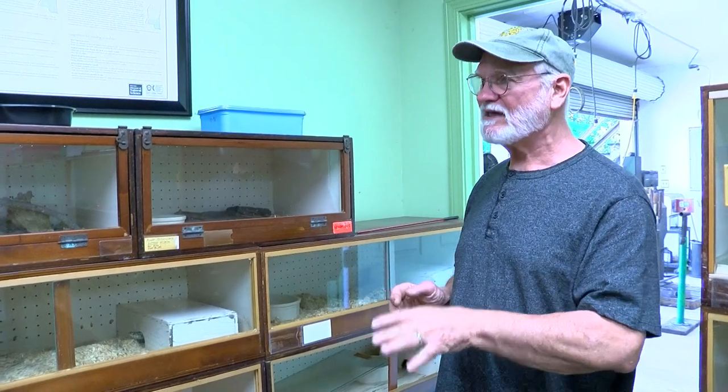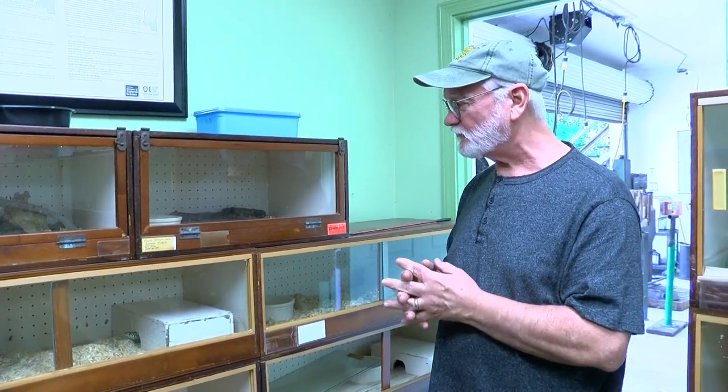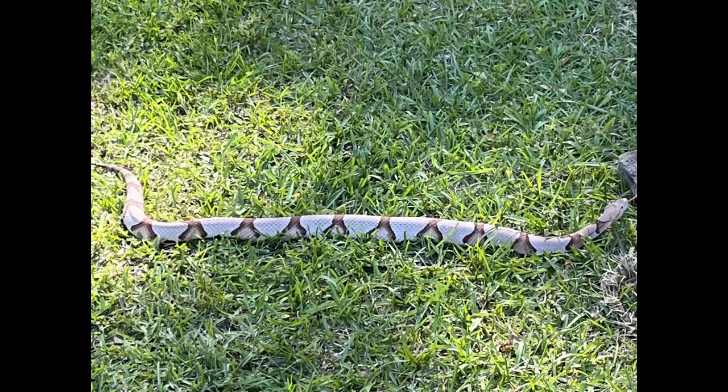There's many, many more things that you're going to suffer from before you suffer from a snake bite. How do you identify a copperhead? What are copperheads all about? That kind of thing.